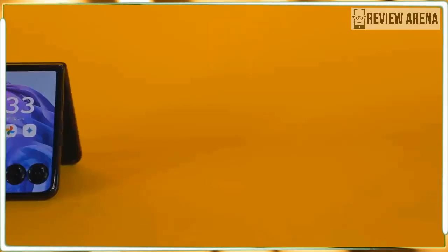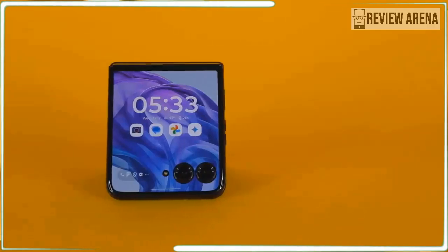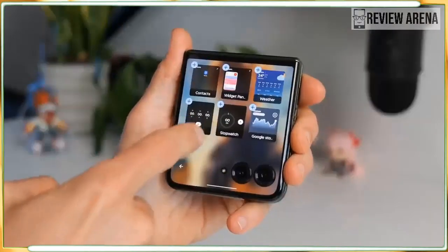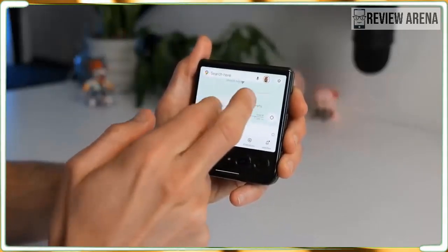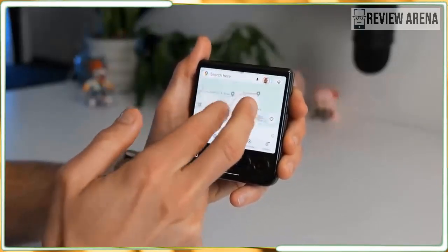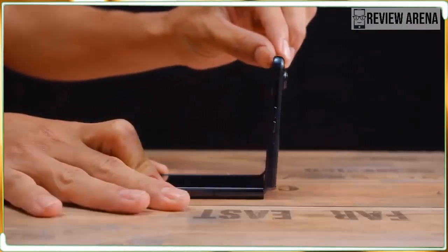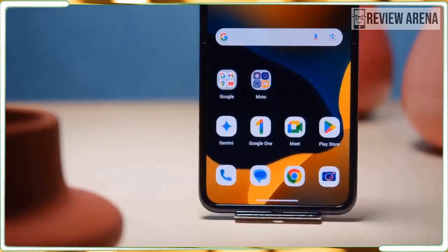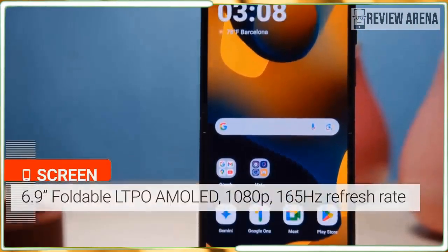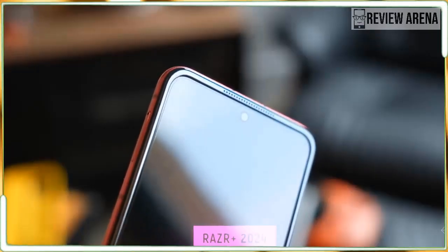The Motorola Razr Plus 2024 starts around $1,000, which puts it in the same price range as the Google Pixel 8 Pro and Apple iPhone 15 Pro. To Motorola's benefit, Samsung raised the price of its flip phone by $100, making the Samsung Z Flip 6 more expensive than the Razr Plus 2024 in those regions. There's a lot of competition at this price, but Motorola loves to offer discounts, so I would wait for a good deal if you don't need to buy this phone right away.